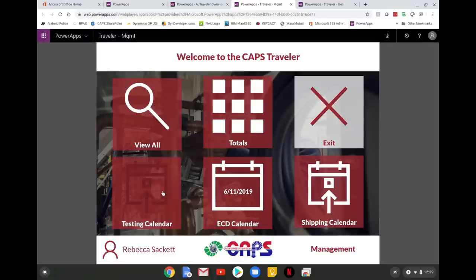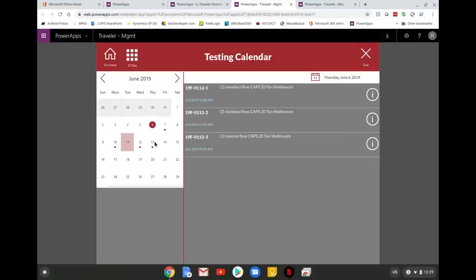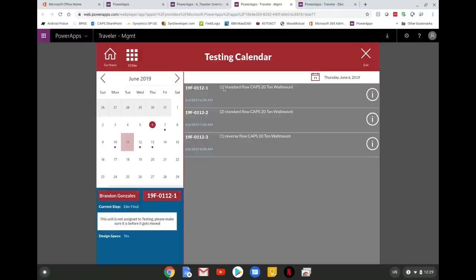I also pulled in some calendars. All of this information I store in SharePoint. I like it there. I make sure that whenever it's done, it archives so that my list doesn't get unruly. So whenever a unit ships, it archives. But this is all calendar view, and this is not pulling out of Outlook. This is actually pulling data from a SharePoint list into a calendar view so that they can track the information like that. So they put this date in, and it just pulls it in there for them.